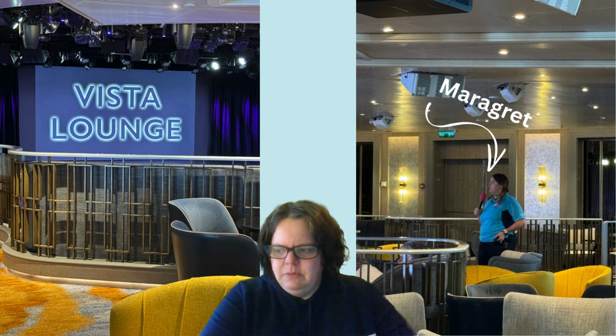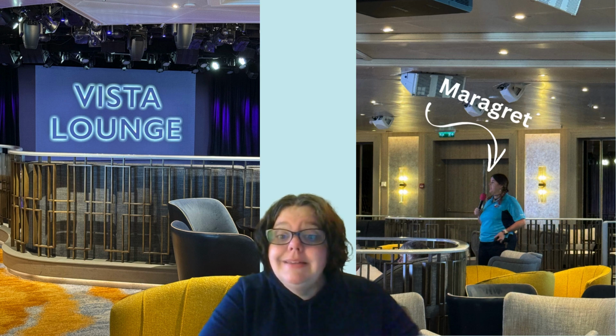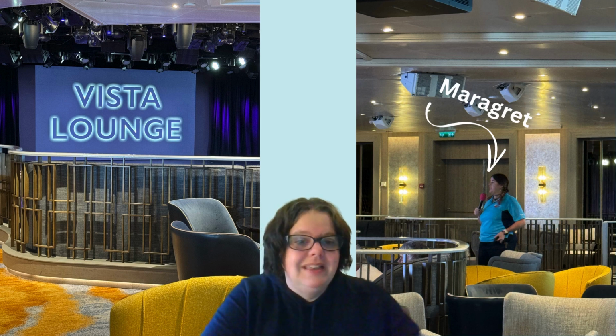I even think quesadillas were on there. I had quesadillas one day that we ordered for lunch. And I don't know why I didn't think to take pictures of those, but I didn't. But anyway, we did a lot of things in the Vista Lounge.